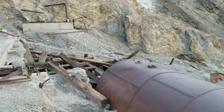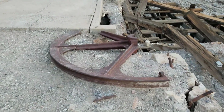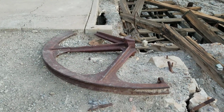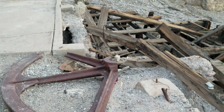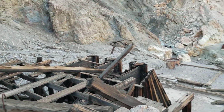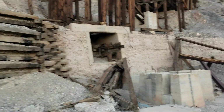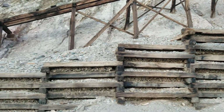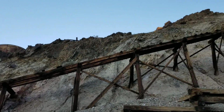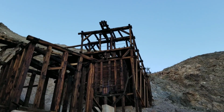But anyway, look at this. This is some kind of a wheel, like that. Maybe it was part of the tramway. And you can see below a little more of the structure, but here above, see the side of the hill is reinforced, and then there's the ramp leading up to the tramway.